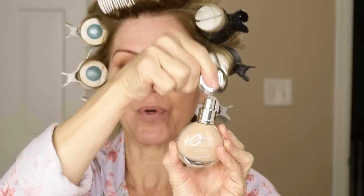The bottle is very, very pretty. It comes in a pump, which I do like. But if the bottle is pretty and the product doesn't work, it doesn't matter what that bottle looks like, does it? Okay, so let's, of course, talk about what the website says about this.